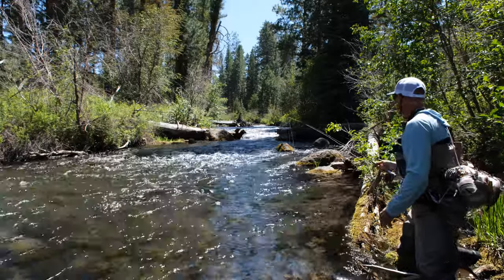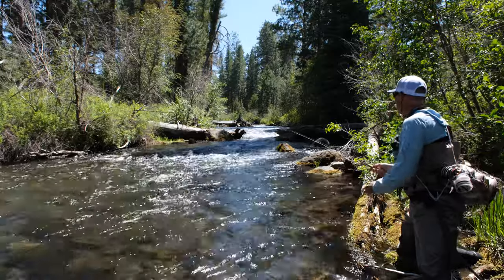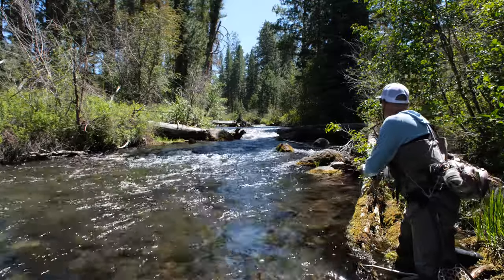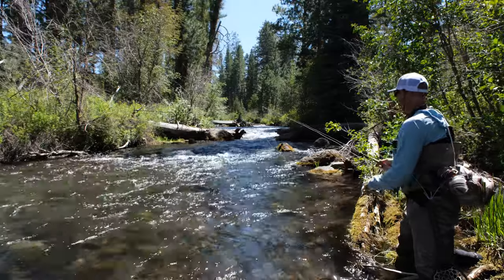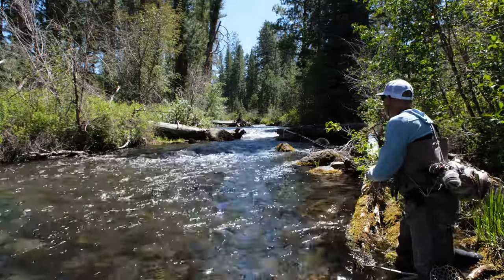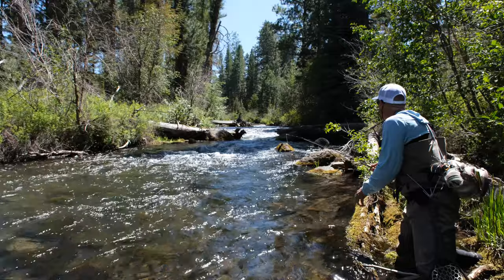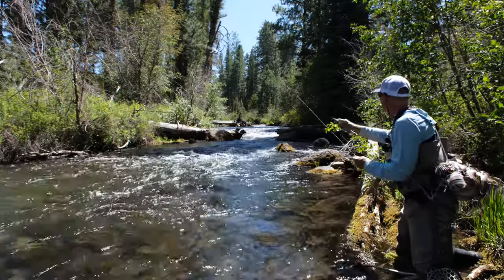There we are. Oh, come on. That was pretty perfect. Come on, fish. It's floating right there for you. Easy meal. A little further out. Man, had the one hit right away and that was it. Oh, smacked at it twice, never took it. Dang.